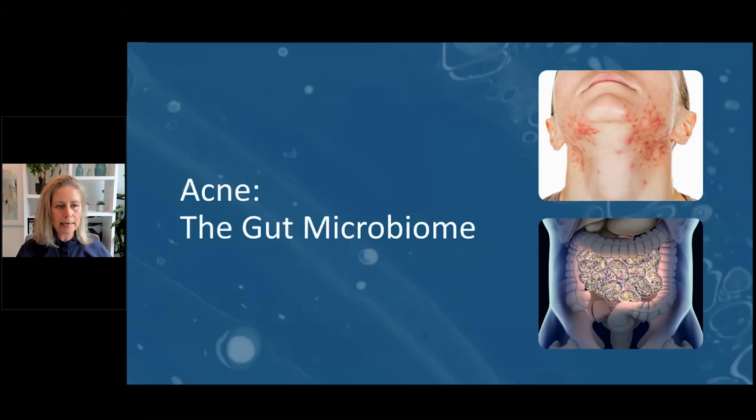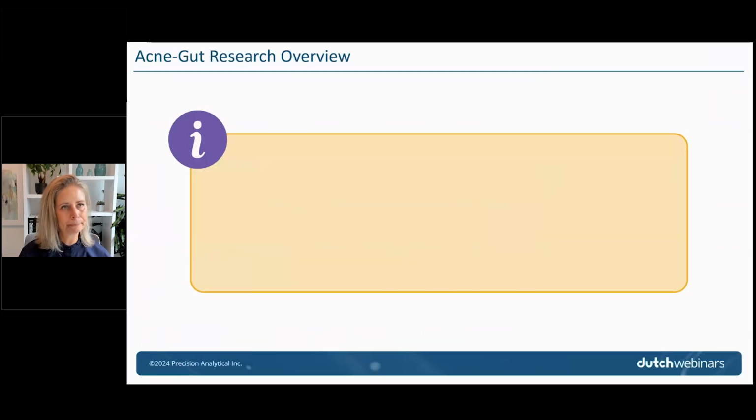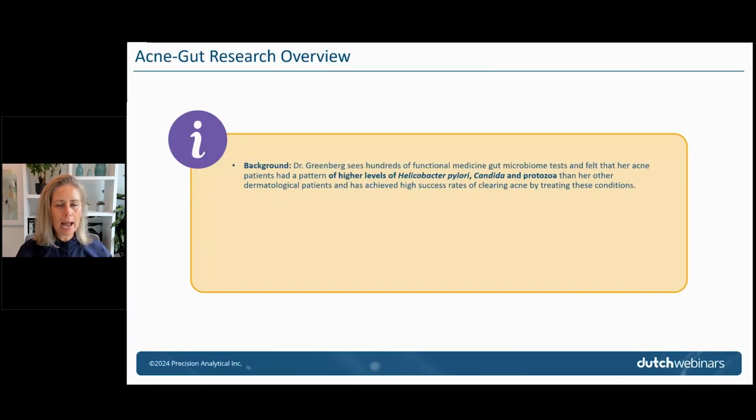So let's look at acne in particular. How can we connect what's going on in the gut with acne? So I do hundreds of gut microbiome tests, which we'll talk about because we're going to do a case study. And there'll be some functional medicine labs, but I do a lot of stool testing and then OAT or organic acid testing, as well as Dutch testing. But in the gut, I felt like I was seeing a certain pattern in my acne patients that was very different than patients with other diseases.